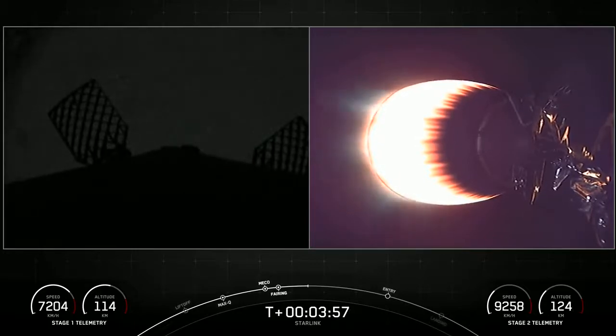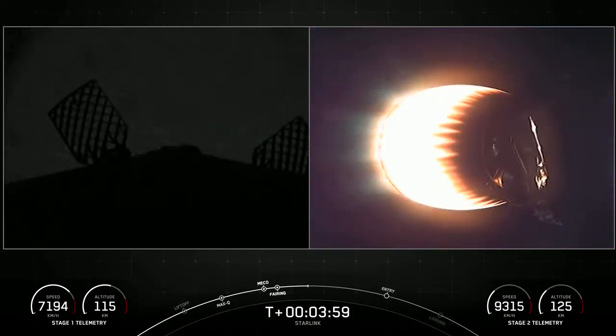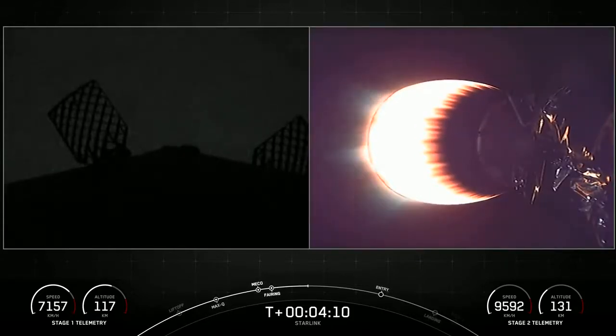Now, as stage 2 heads towards its targeted drop-off orbit, stage 1 will complete 2 burns in order to make its way back to Earth, the first of which is the entry burn. That's where 3 of 9 M1D engines reignite and help slow the stage down as it re-enters into the upper part of the Earth's atmosphere.